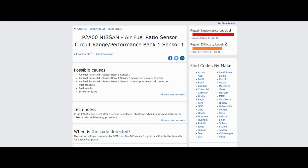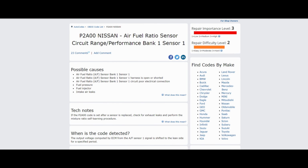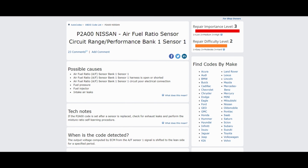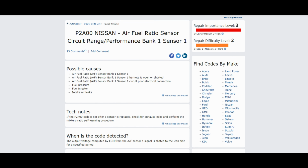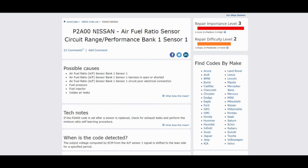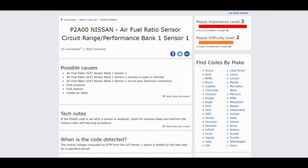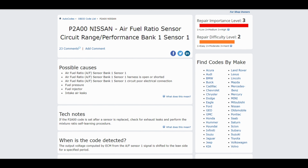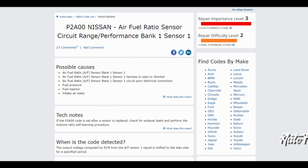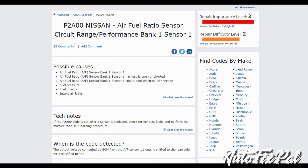P2A00. P2A00 Nissan air fuel ratio sensor circuit range/performance bank 1 sensor 1. Possible causes: air fuel ratio sensor bank 1 sensor 1, harness is open or shorted, air fuel ratio sensor bank 1 sensor 1 circuit poor electrical connection, fuel pressure, fuel injector, intake air leaks.